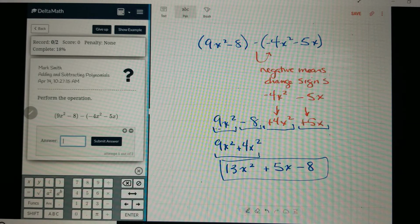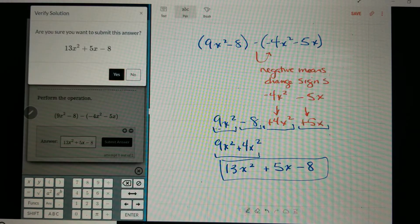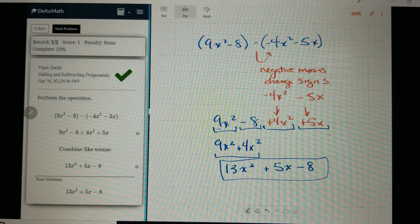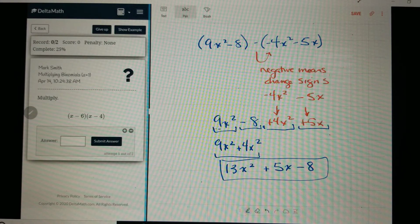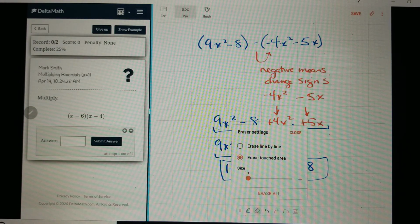All right, and so we are going to put that in: 13x squared plus 5x, subtract 8, submit answer, and check. All right, so we're doing really well here. That was adding and subtracting polynomials, and next is polynomial terminology. I think I want to do that one by itself. So I think we're going to do multiplying binomials. That'll be our next one, because that's pretty quick, because you all know how to do that.